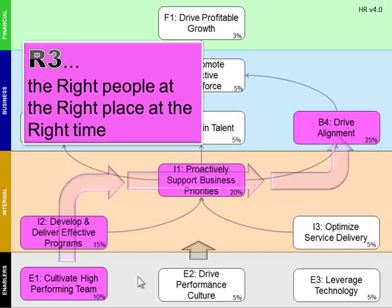Now, it's important to note that the weightings don't represent headcount or budget or even managerial focus. It's kind of a combination of those things that tell us the overall strategic priority for this period of time. The objectives will remain the same across time, but the weighting will change as our strategic needs change across the year and across time.